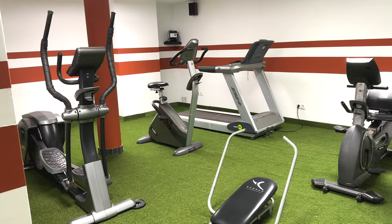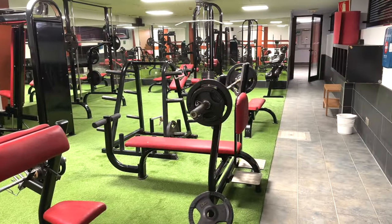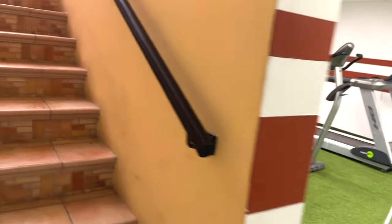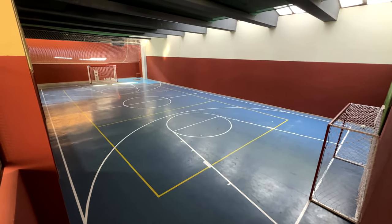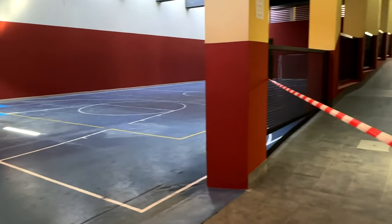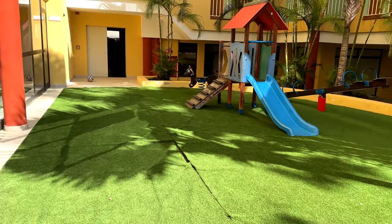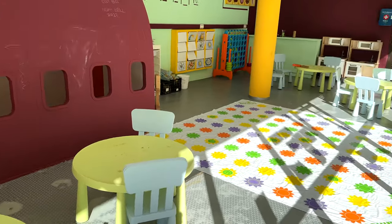This is, of course, where I spend most of my day, pumping iron. Right, I must remember to insert some stock footage of some hunk pumping iron and pretend it's me. We do have a football area. I've never actually seen it in use. As you can see, the football area is all taped off. We have a kids' play area. Also a lovely little kids club.